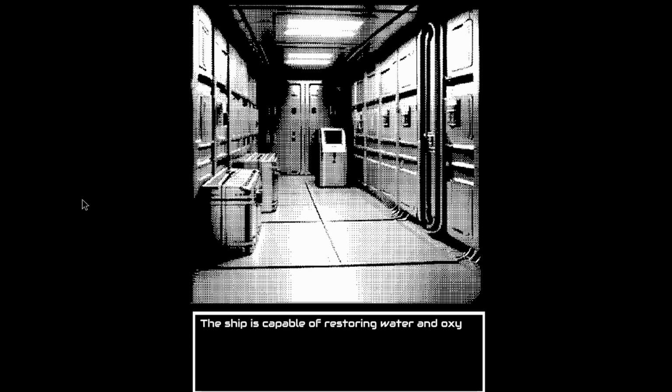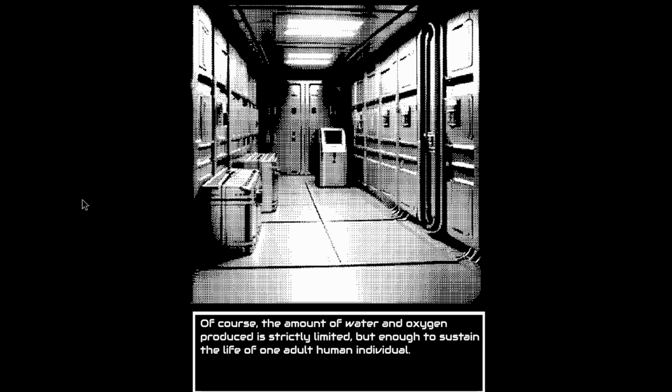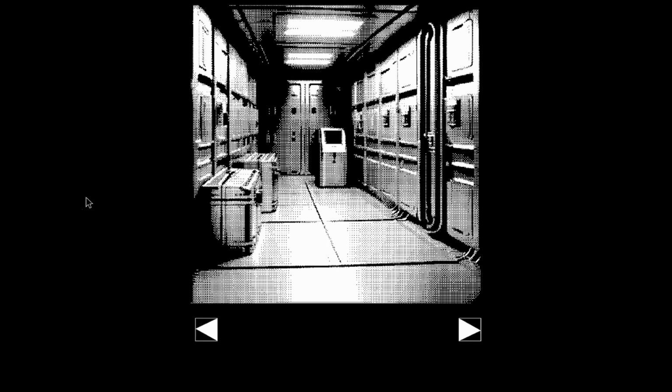The ship is capable of restoring water and oxygen reserves on its own. Of course, the amount of water and oxygen produced is strictly limited, but enough to sustain the life of one adult human individual. Right, so that's why it's a one-man mission. Because the ship can only sustain the life of one person. So it's got a near infinite energy source with the solar and the nuclear. It can produce water and oxygen without external stimulus. So yeah, it's perfect for deep space exploration, really.